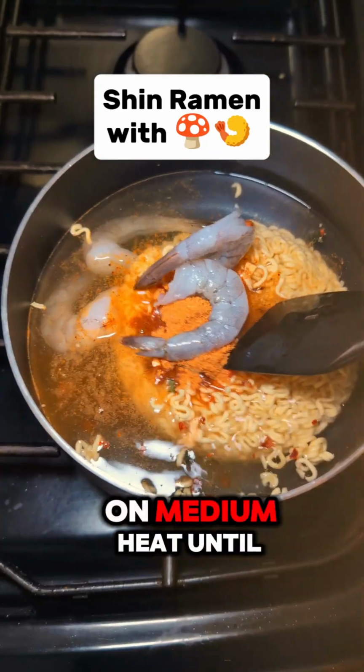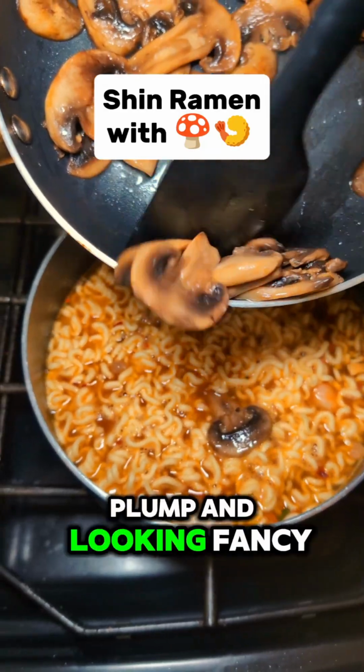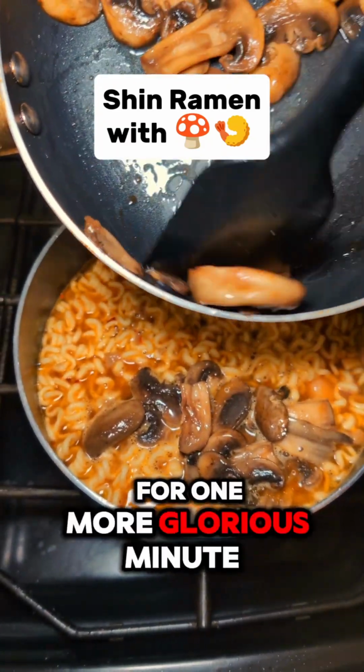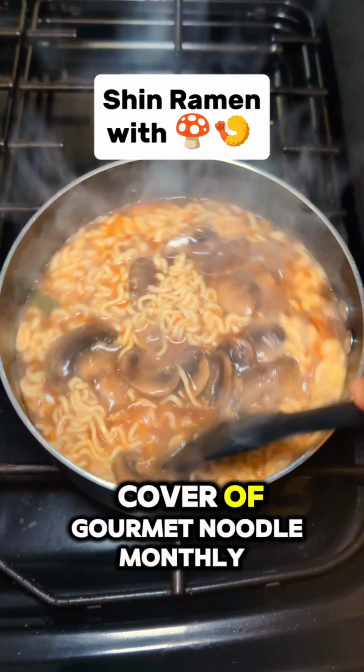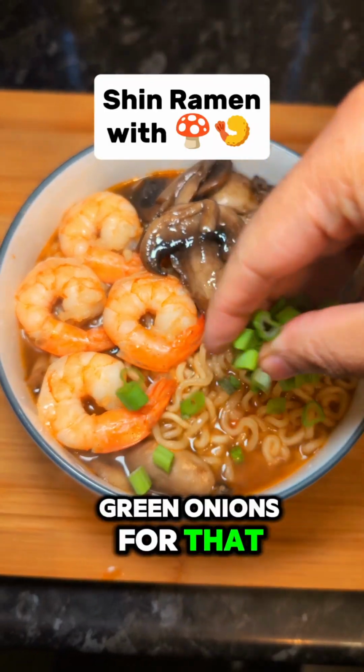Let it all cook on medium heat until the broth is bubbling, the noodles are soft and the prawns are pink, plump and looking fancy. Throw half of those sauteed mushrooms into the ramen and let it simmer for 1 more glorious minute. Plate the ramen like it's going on the cover of Gourmet Noodle Monthly and crown it with the rest of the mushrooms and a sprinkle of green onions for that Michelin-starred touch.